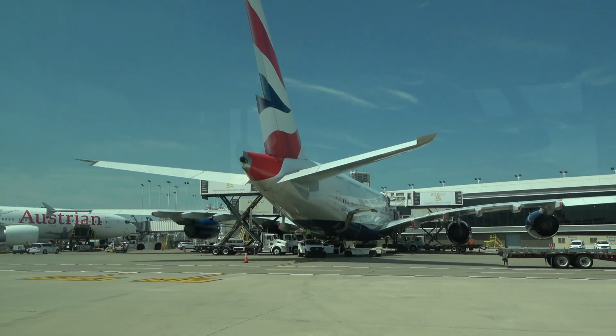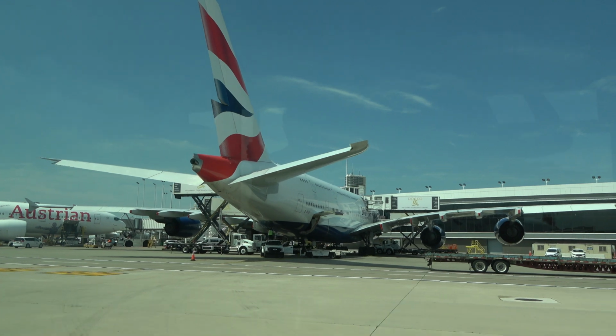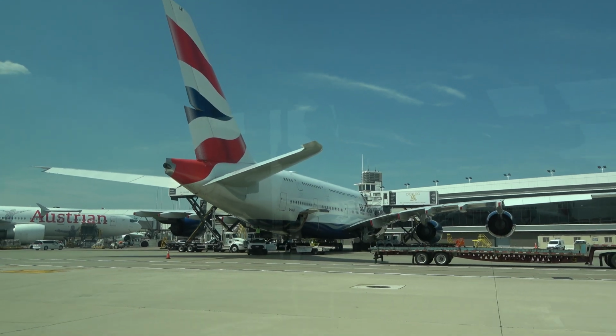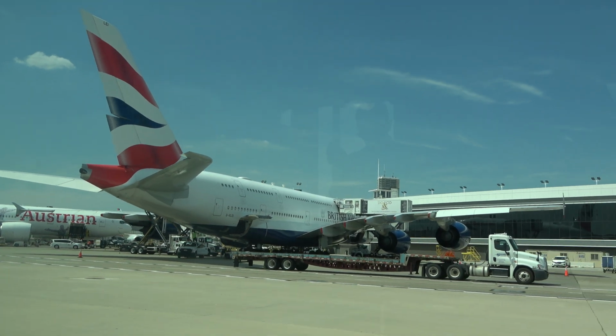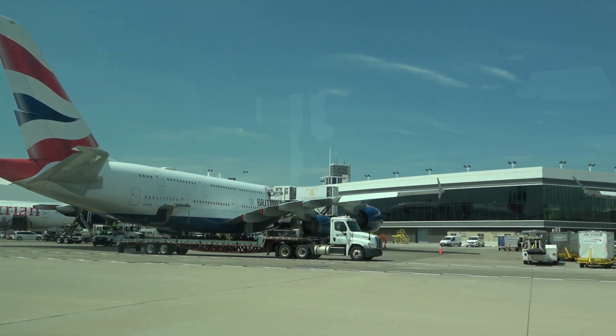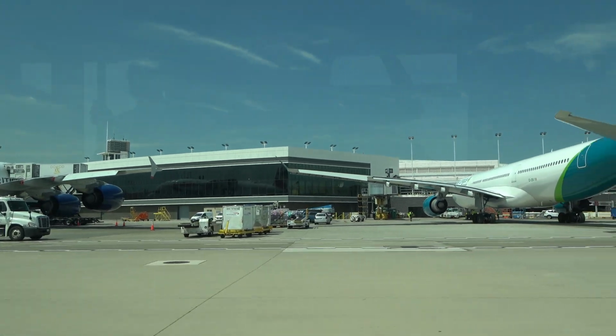This night we flew home on a Boeing 737 MAX 9 back to Cleveland, and then went home and did a little bit of plane spotting over the week. There is another Cleveland plane spotting video that'll be coming after this with an Alaska Airlines special livery.